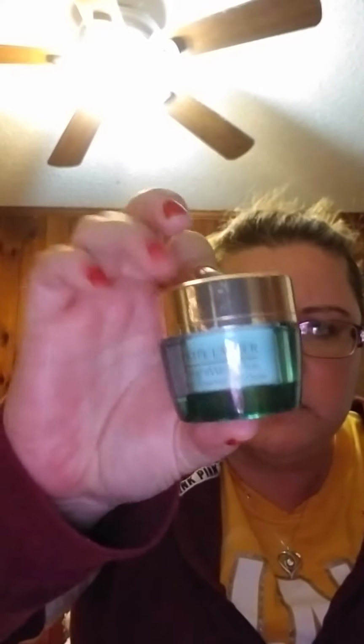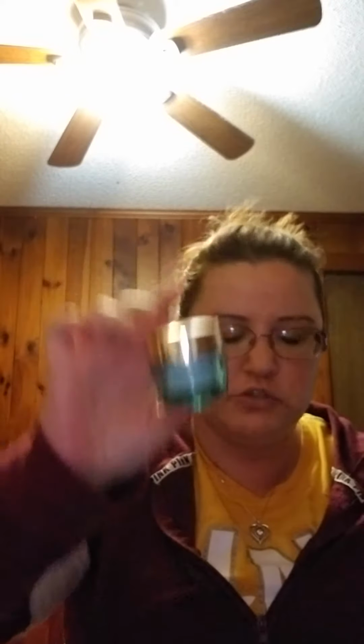This is the Estee Lauder Nightwear Plus. I love, love, love this moisturizer. I use this in combination with their night serum. Although lately I've been trying to use up the little bit that I have of the Good Bones face serum. I cannot get comfortable where I'm sitting right now.